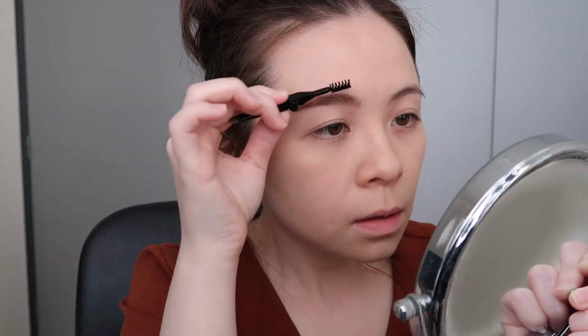This works fine. When I sprayed with mist just now, it doesn't seem like it smudges off or melts off or anything like that. So I would think that this is quite nice if you guys are looking for an eyebrow cream sort of product.